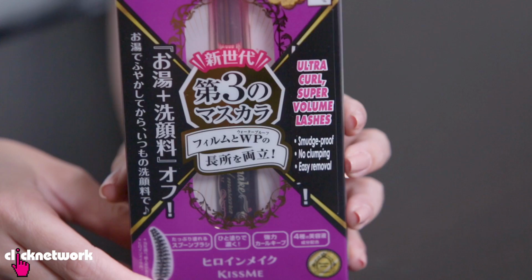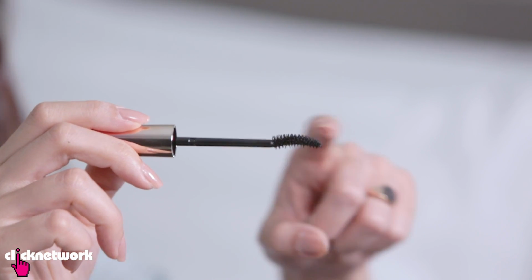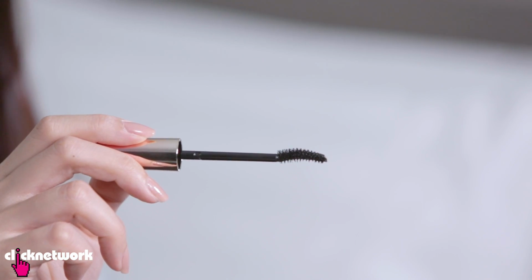This is the Kissmeet Heroine Matte Volume and Curl Mascara, and it is the revamped version of a cult favourite. It's supposed to have a super dramatic volumizing effect. The brush is a no clump curved brush, so it's supposed to build volume without clumping, and it's specially shaped to fit the natural curve of Asian eyes.